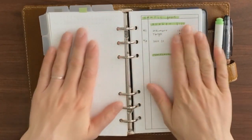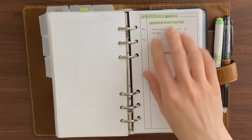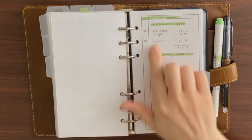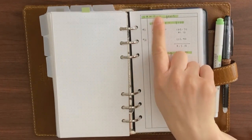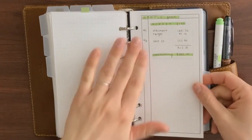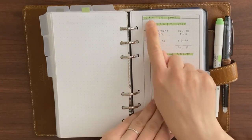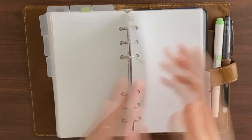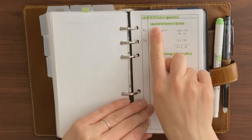And then this, I totally made up a sample spending tracker, because I tend to be a little bit private about financial information, but I wanted to show you what I've been doing. I write the month at the top, and then I have 2 sides of this tracking page. This is just a 2-column dot grid page. So this would say March food budget, and then March other budget, or whatever month it is. And I put in our budget.